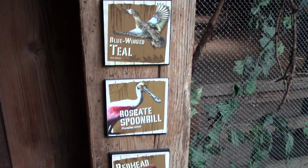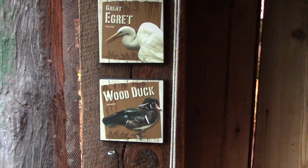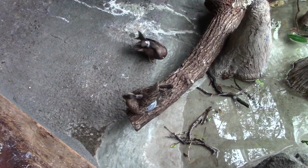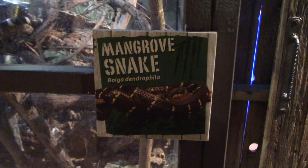We'll see a blue-winged teal, a roseate spoonbill and a redhead. Roseate spoonbill is very easy to tell. So we'll see a great egret and a wood duck. See our great egret. And two of our nice little wood ducks preening their feathers. Another view of our spoonbill. Oh, we got a mangrove snake. Now this is a nice looking snake.